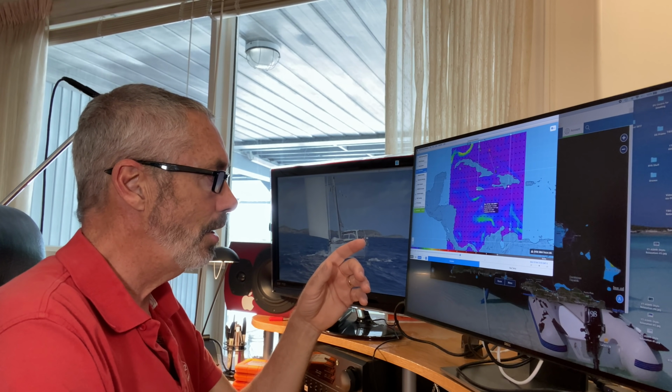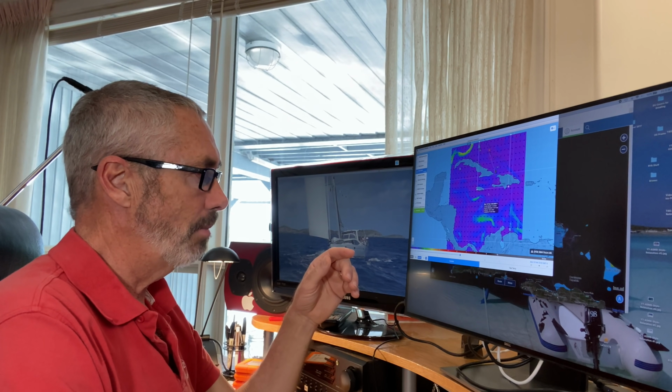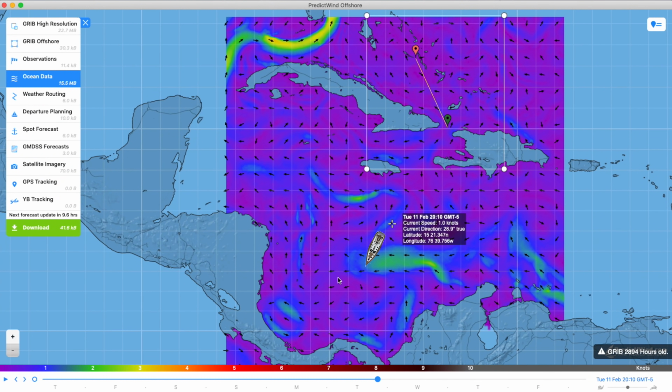And this here is 1.5 knots. So that's getting kind of interesting. There's a big area here where it might be a little difficult to avoid a head current. Otherwise, there we are. We've got a route across.